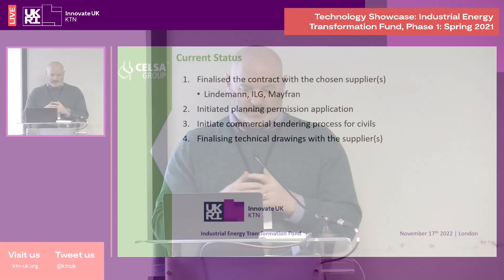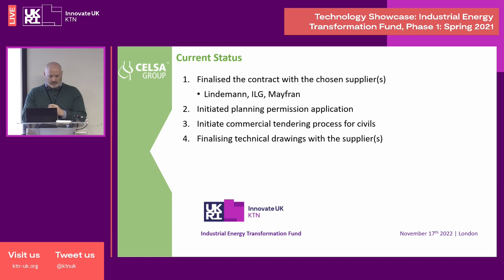So to finish up, the project has moved on quite nicely. We finalised the contracts with the chosen supplier, which is Lindemann, and some sub-suppliers as well. We've initiated the planning permission applications. We've gone through all the technical specifications, and we've initiated the commercials on the civils as well.